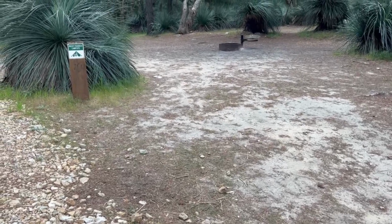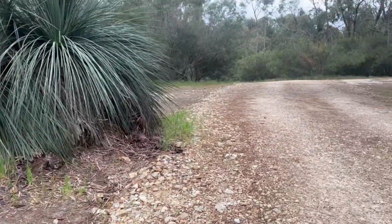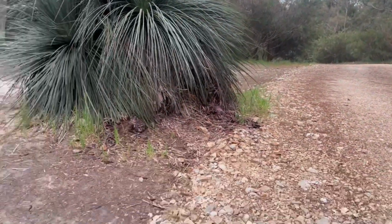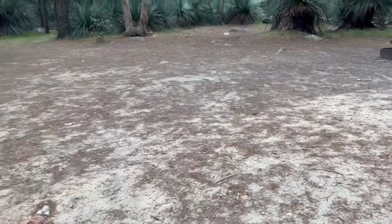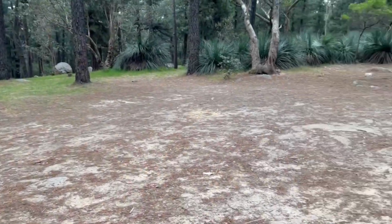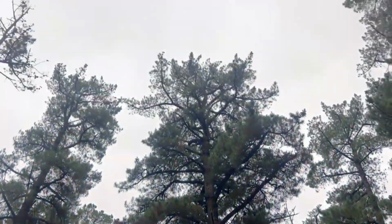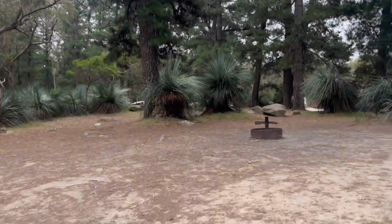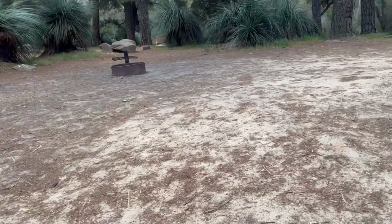We're at campsite number 12 now, although the road is quite narrow on the way on the track up to this site. But you have a big area here. You will get a bit of solar. There is a decent clearing of the trees. You'll get a few vehicles on here.